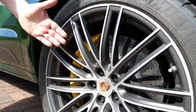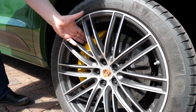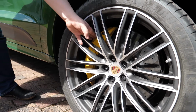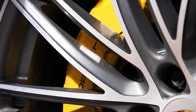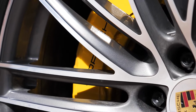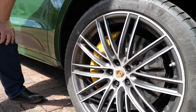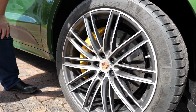One of the things you can get as an option on the Macan Turbo are these. These are Porsche surface coated brakes. Yet another acronym for you to remember. What you need to know is they are tungsten carbide coated. So on top of increasing their performance and shortening your stopping distance, they also promise up to 90% reduction in brake dust. So are they any good? Well, there's only one way to try that out.